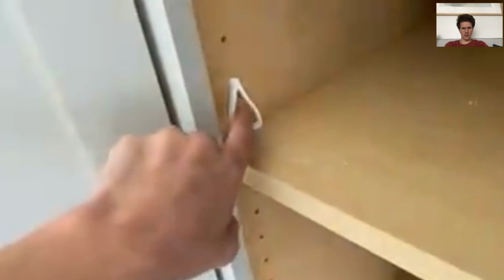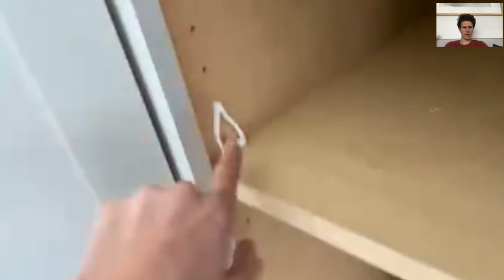So, look, these little things. Yeah, they pop out. You can take them off and adjust and do it however you want. Sweet. Turn it into a closet. Nice. And when you close it, they don't slam. It has a little forgiveness. That is so good.